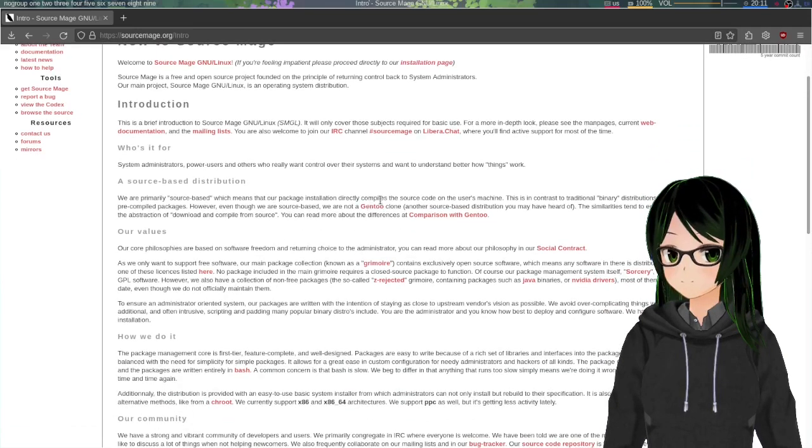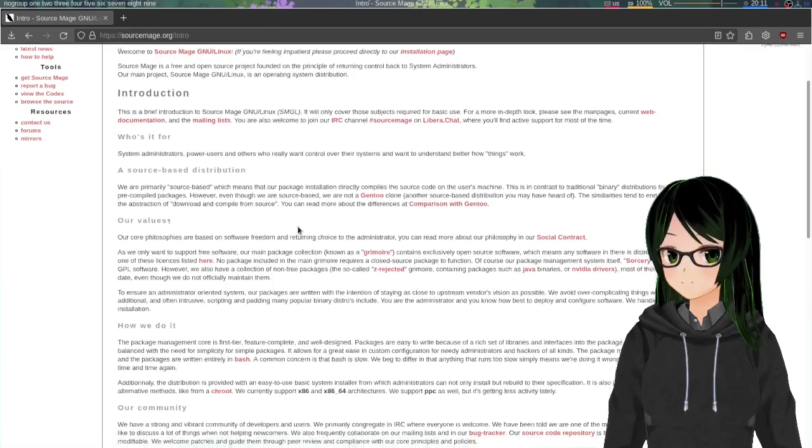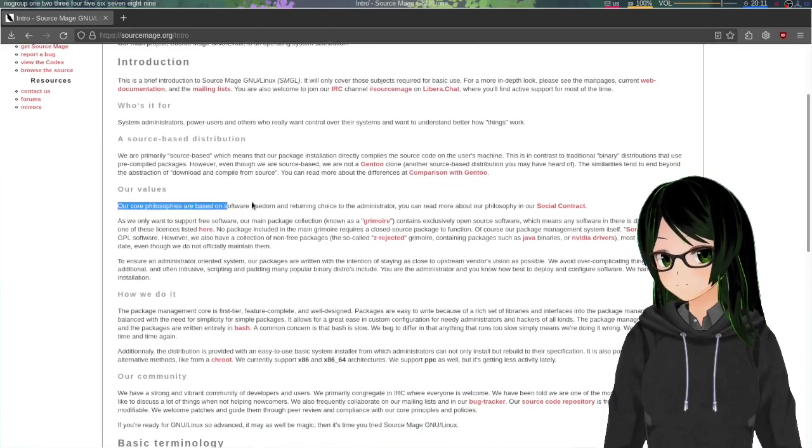And with how well-known Gentoo is, they did feel like it was worth their while to make a page comparing and contrasting the two. Their focus is on software freedom and returning choice to the administrator, which is a pretty standard goal in the Linux world.